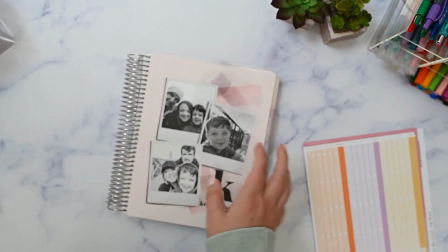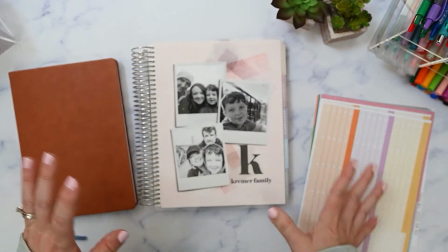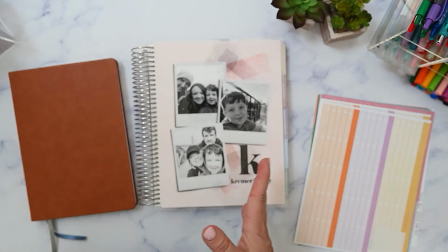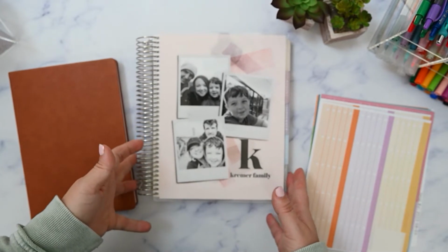All right, so that is everything that I got from my Erin Condren haul. Tell me in the comments, first I really want to know about the boxes. The boxes I'm so curious about. Have you ever gotten a pink box? Is this just the first time I've ever gotten a pink box and I'm thinking it's new, or is it actually a new thing?